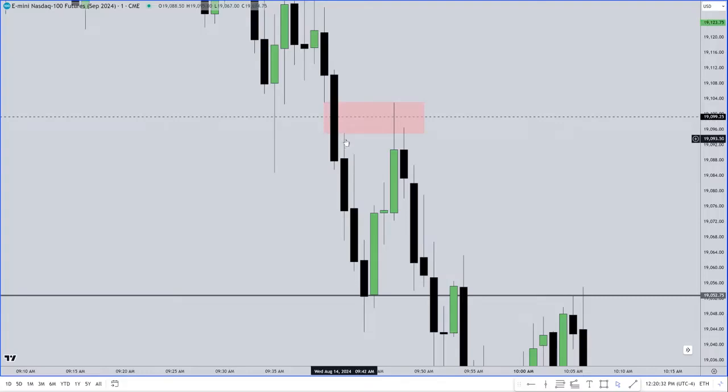But the fair value gap is this. We have one single pass. The shaded area is highlighting this candle to that low of that candle, okay?